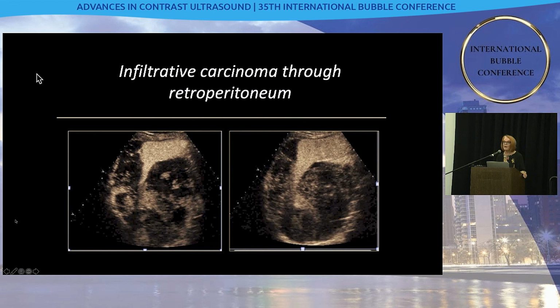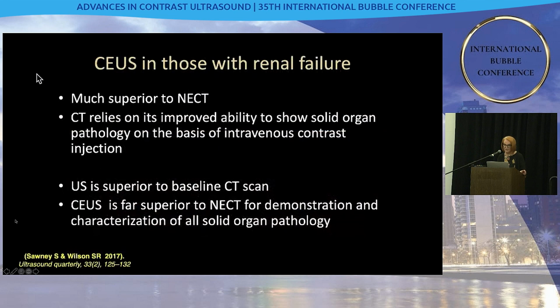And so this shows very well that contrast-enhanced ultrasound can solve this very important problem easily, whereas the unenhanced CT scan cannot, in fact, solve this issue. So contrast-enhanced ultrasound in the many patients that have renal failure is far superior to the performance of a non-enhanced CT scan. CT scan relies on its improved ability to show solid organ pathology on the basis of intravenous contrast injection. And so ultrasound, in fact, is superior in terms of resolution as compared to baseline CT scan. And CEUS is far superior to not enhanced CT scan for demonstration and characterization of all solid organ pathology.